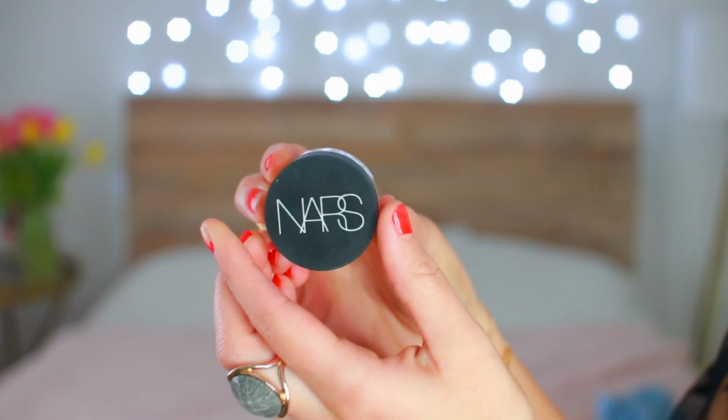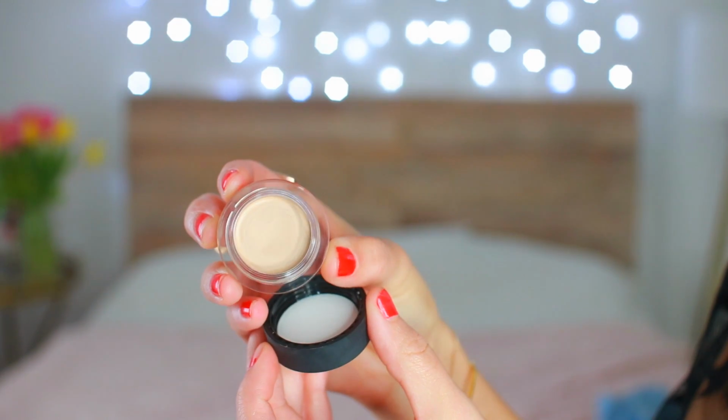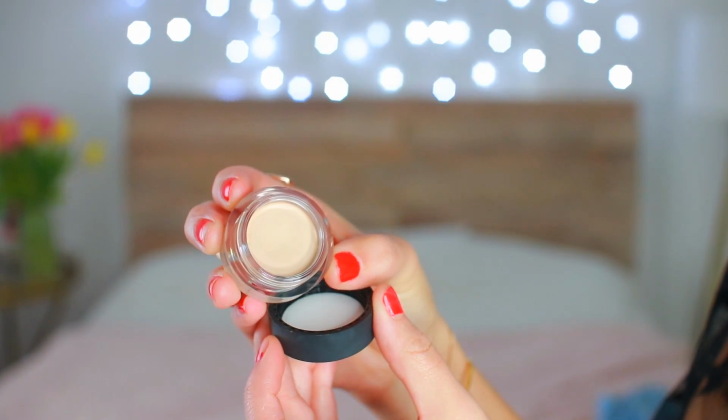The Nars Soft Matte Complete Concealer, what a mouthful, but it is amazing. I've had it for almost 2 months now and it looks like I've barely tapped into it, and I've used it almost every day since getting it. A little goes such a long way. It is so surprisingly full coverage.